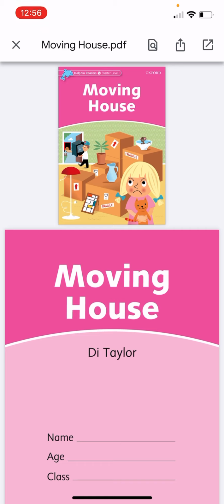Today, I'm going to read this book, this is Moving House. Ready, steady, go! Let's read the book now. Are you ready? Let's go!